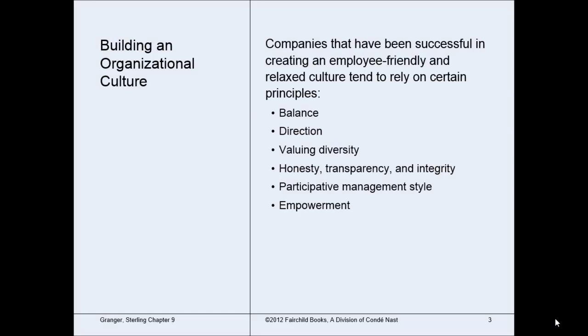Also, another important principle is to value diversity, and companies who embrace and celebrate diversity and seek out a diverse workforce are employee friendly. Another thing is to have honesty, transparency, and integrity within your company, because employees like working for a company who is ethical and socially responsible, and they want to work for a company who communicates openly with them about issues that are important to them.